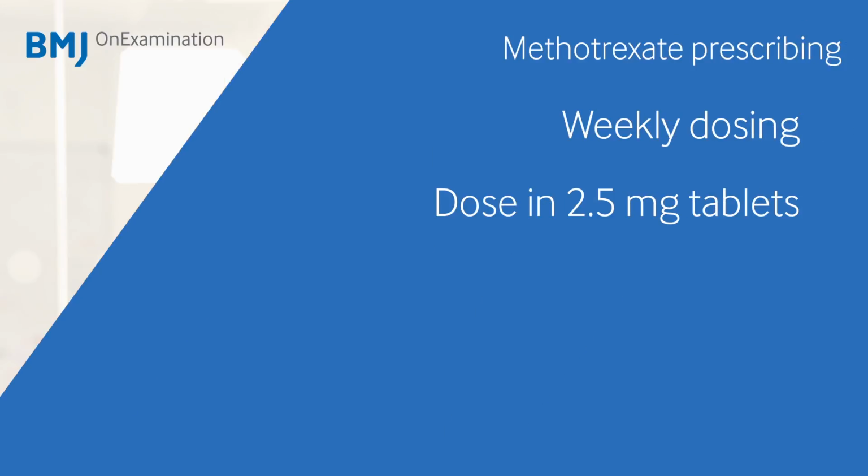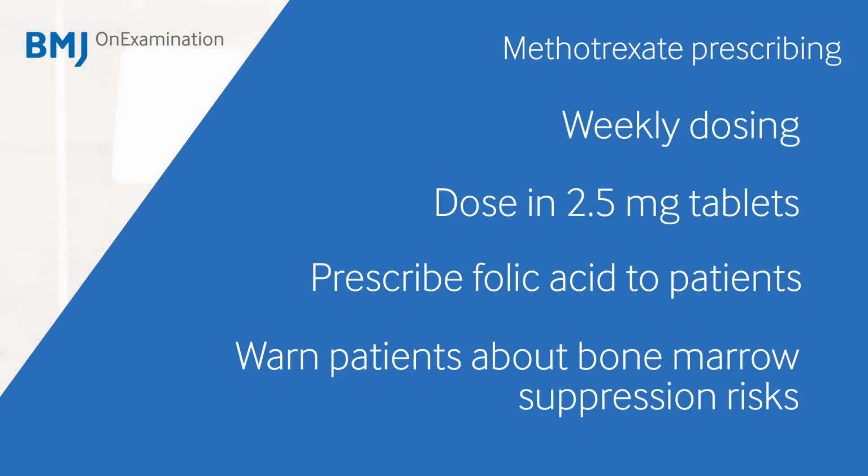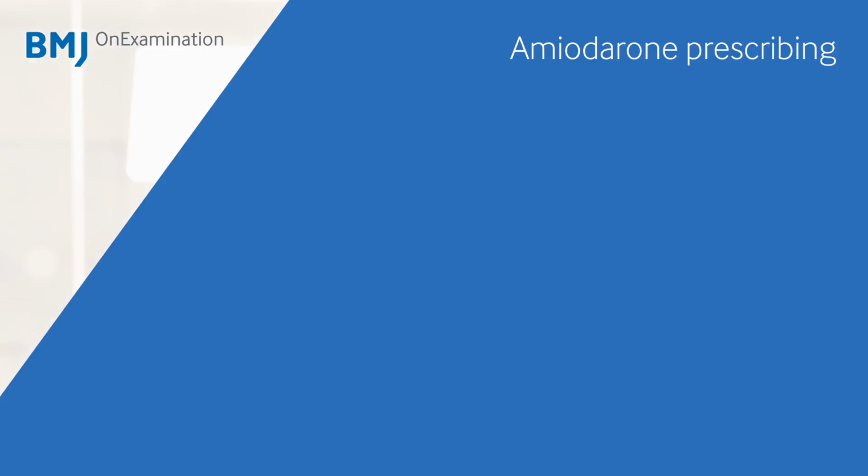You should also prescribe folic acid to patients. And from the point of view of bone marrow suppression, warn patients about sore throats, fevers, ulcers, that sort of thing. Amiodarone is another shared care drug.